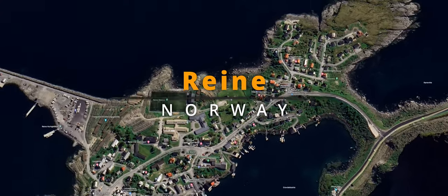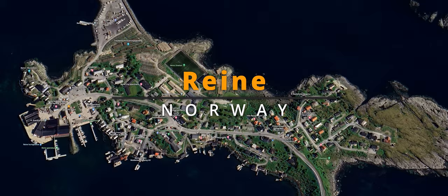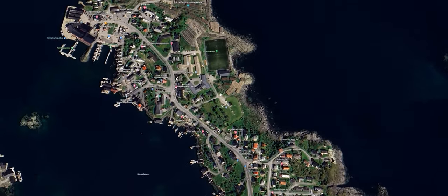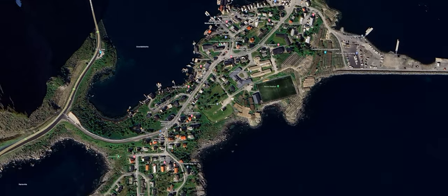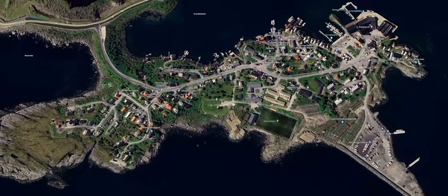Reine is a picturesque village located in the Lofoten archipelago in Norway. Situated on the island of Moskenesøya, Reine is renowned for its stunning natural beauty, traditional fishing culture, and vibrant community life.